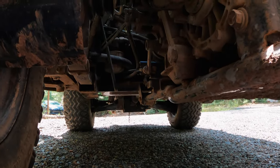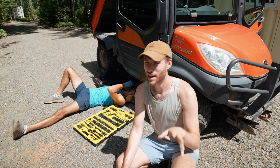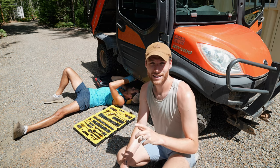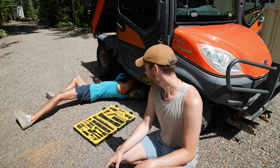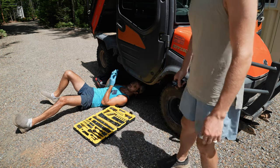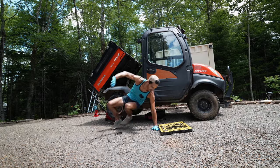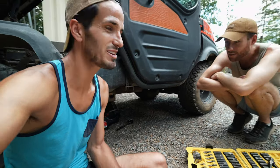So we actually decided that before we take off the tires, we're gonna change the fuel filter, the oil filter, all of that kind of stuff. So Todd is just jumping underneath and draining the oil into this new oil pan we got. We're all fancy now. We're gonna be our own little Kubota repair shop. Now we just let it drain. How long does that take? I don't know. I'm kind of excited. This is making me feel really good.